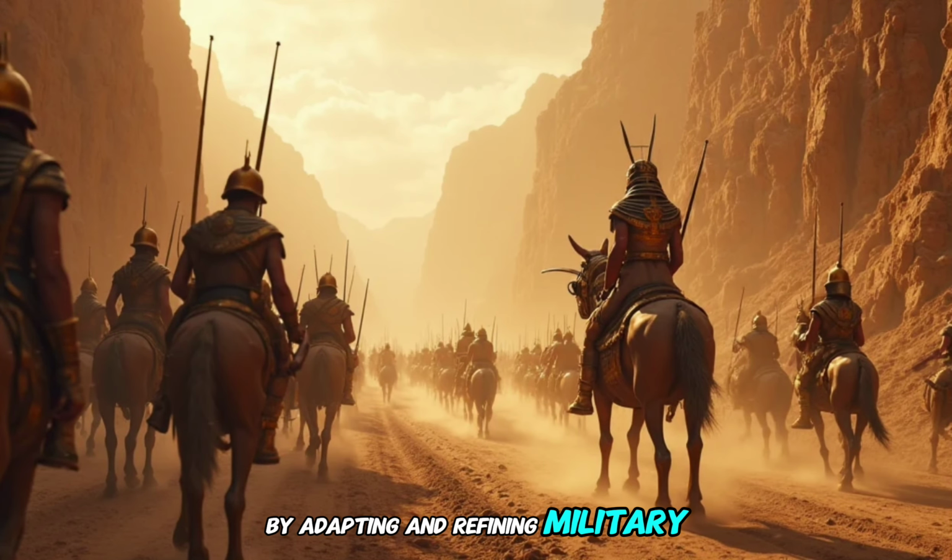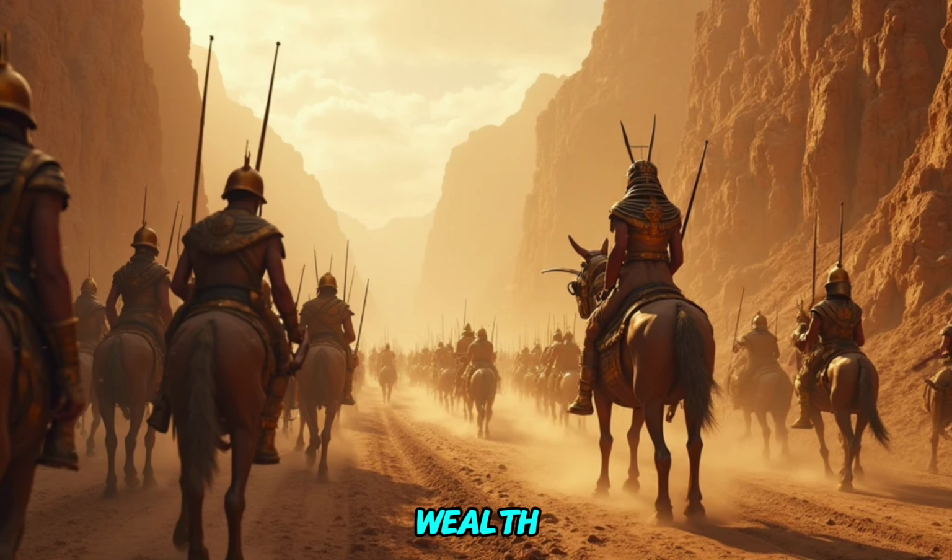By adapting and refining military and administrative practices introduced by foreign rulers, Egypt launched itself into a new era of unprecedented dominance. What initially began as a defensive policy to guard against invasions swiftly evolved into a massive, well-oiled imperial structure. During its peak, Egypt's empire extended over 2,000 miles from the delta in the north to the depths of Nubia in the south, drawing a continuous stream of wealth and resources into the coffers of the pharaoh.